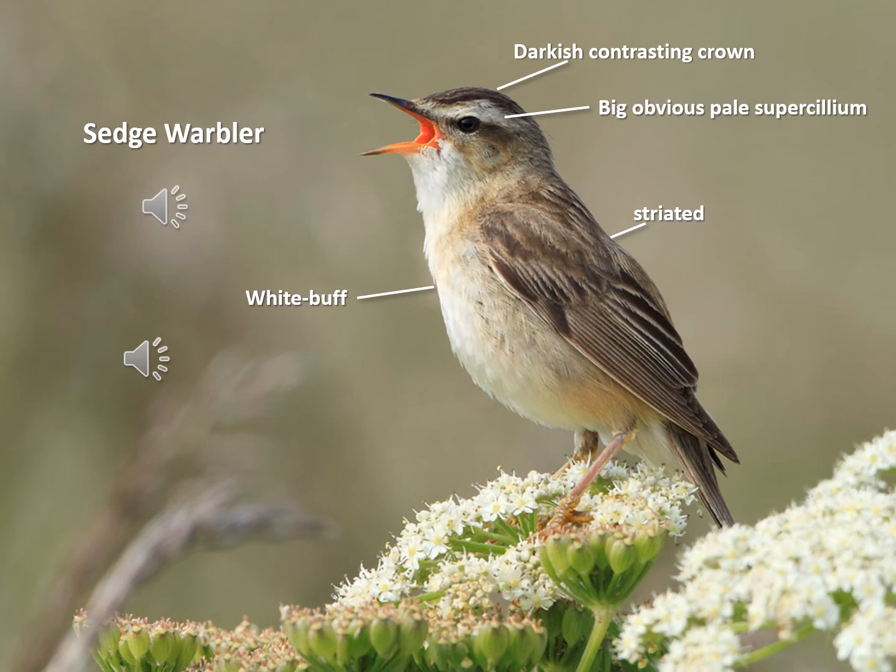The song is very similar to reed warbler in the basic structure, except of course it's a giggler, this bird. I've mentioned this many times to you before. It has these sort of sudden rushes within the song, so it's like chunter chunter chunter, and it has a sort of laughing quality to parts of the song cycle. So listen out for that, and that will help you to identify it.